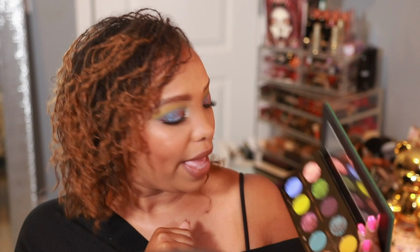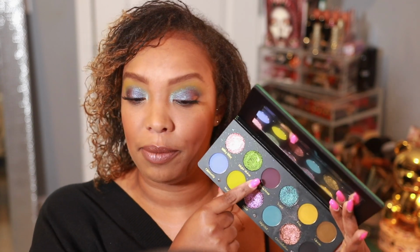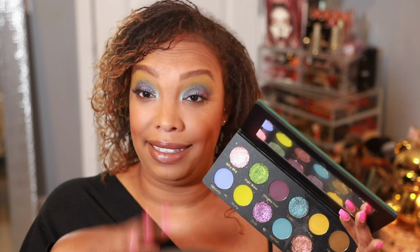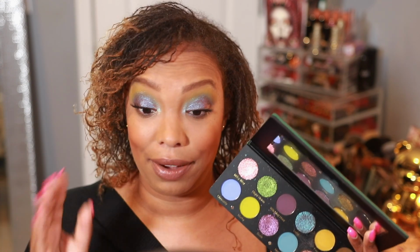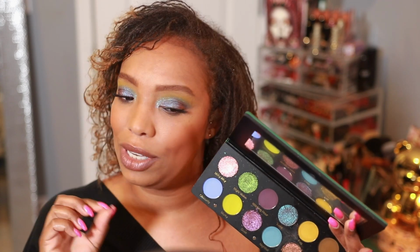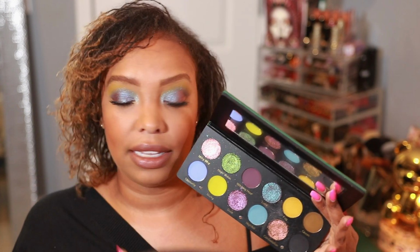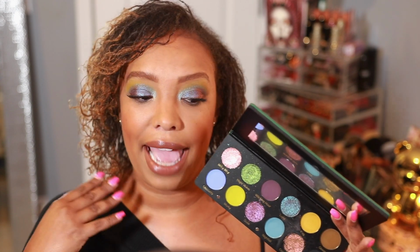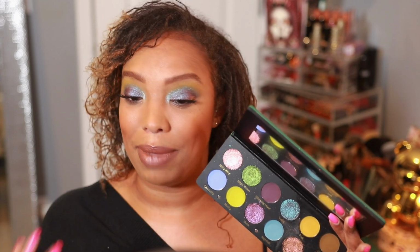Now, I do feel that Witching Hour is a very beautiful aubergine shade, but it doesn't come on very impactful. So you do have to kind of take your time to build it up. So I wish that shade was just maybe a tiny bit more impactful, but I think that the rest of the mattes are really, really fabulous. They're really easy to blend. They have a lot of pop. You can build them up.